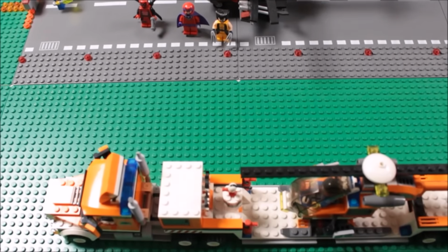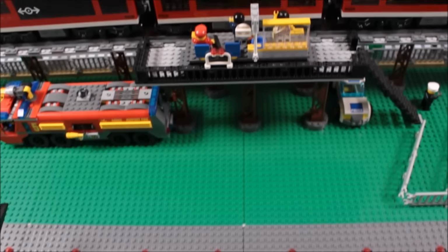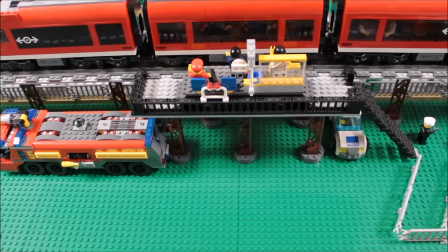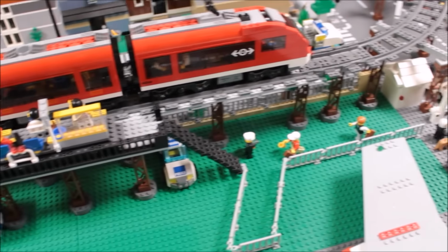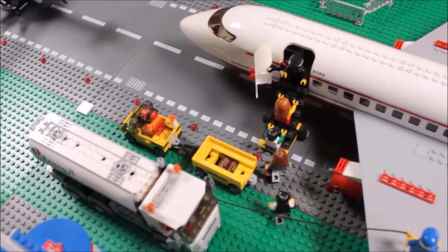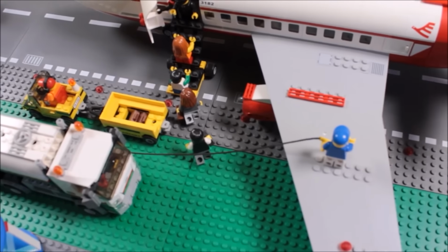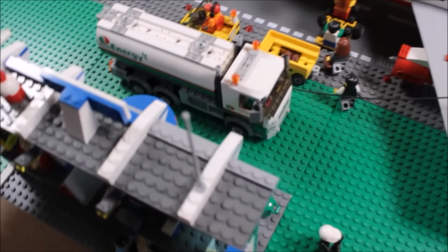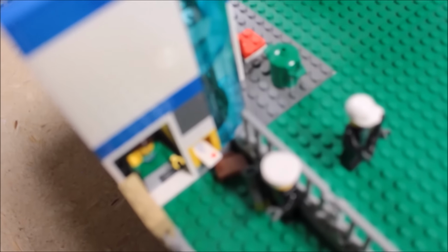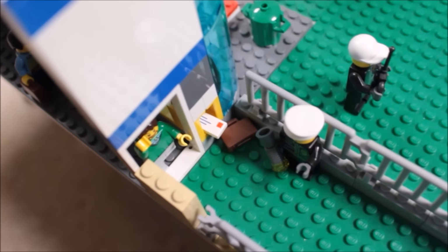And here we have the helicopter transporter. Now across the airport here we have the main elevated platform, and I'll show you how the passengers board in just a bit. We have the large jumbo jet with some passengers boarding, the luggage cart, as well as some fuel being put into the wing. And here's the terminal, and we have a man coming through the checkpoint there to retrieve his luggage after being checked by the security officer.